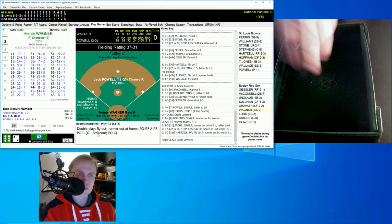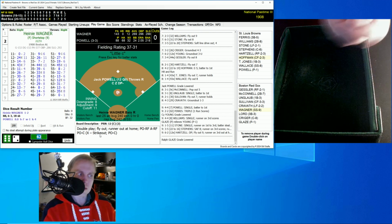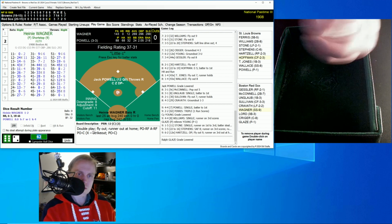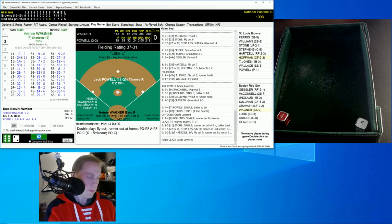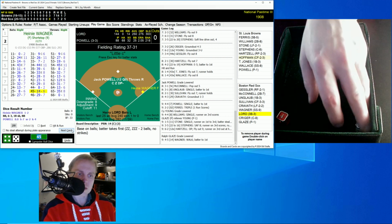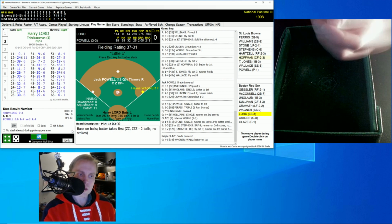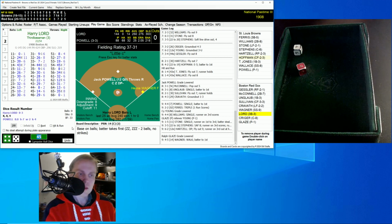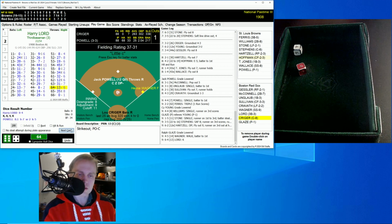And so we go to the bottom of the ninth. The Browns score 3, and they lead now 7-3. And this game's been broken wide open. Here comes Heine Wagner. He's 1 for 2, hitting .269. He rolls a 45 for a 14, so he gets on base again. Another walk. Second walk that Powell's issued, and that'll bring up Harry Lord. He rolls a 64 for a 13, so Powell gets the strikeout.